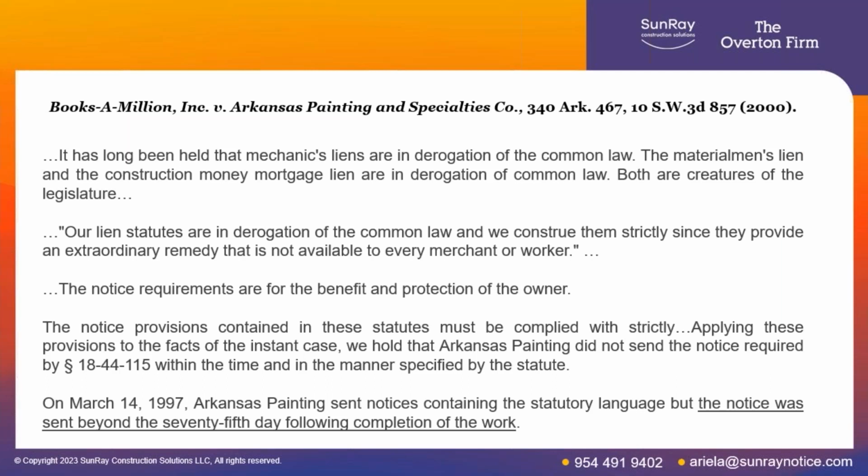In that case, Arkansas Painting sent a notice. It was defective. They then sent a corrected notice on March 14th, but that was after the 75th day. And so the Supreme Court said that the second notice, while correct, was sent after the 75th day, and the first notice was incorrect. Therefore, there was no lien because it did not comply with the 74-day rule. But it went above and beyond that when it said that the notice requirements are for the benefit of the owner and have to be complied with strictly, meaning every I has to be dotted, every T has to be crossed. It's got to be bold if it says bold. It's got to be caps if it says caps.